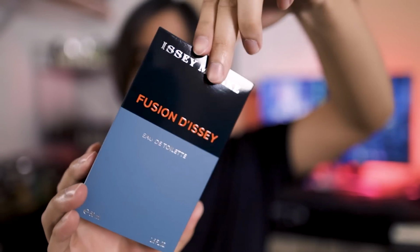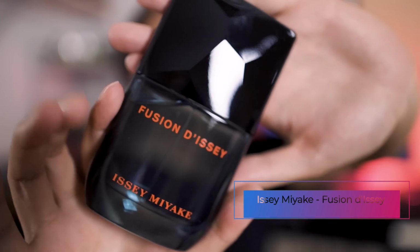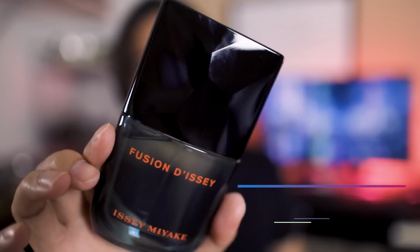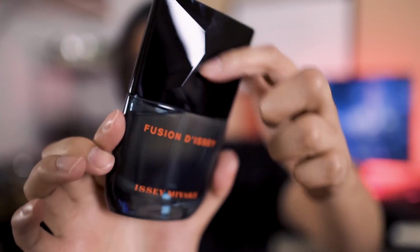Here's the box for Fusion de Izzy. We're just gonna open it. Oh, there it is. Focus camera. There we go, all right. Boom, there it is. There's something about this bottle that I just really, really like. It looks extremely futuristic with the cap having like, I don't even know how to explain the design myself, but it looks really, really, really cool. The sprayer in this one is pretty good, like all the other Izzy Miyake fragrances.